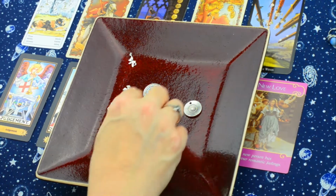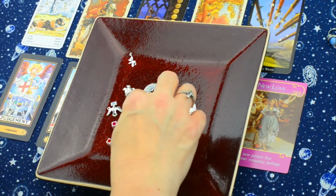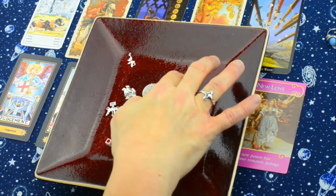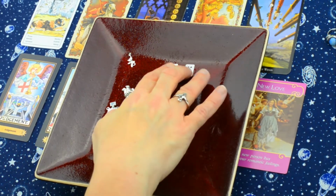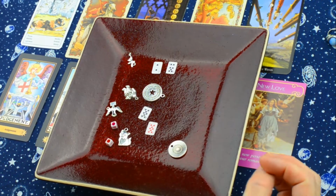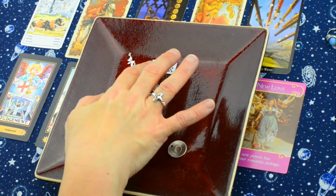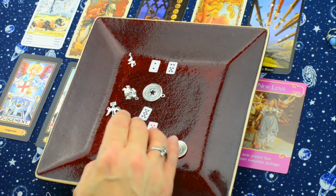All right, we have some cards here. We have the 8 of clubs, the 8 of hearts, and the 2 of spades. And the 7 of spades. Okay, so the spades are what's holding us back, because it's our mind. It's what's in our mind. And the spades is very much a decision. The 2 of spades is a decision. So you're trying to make this decision. You're not sure where to go.